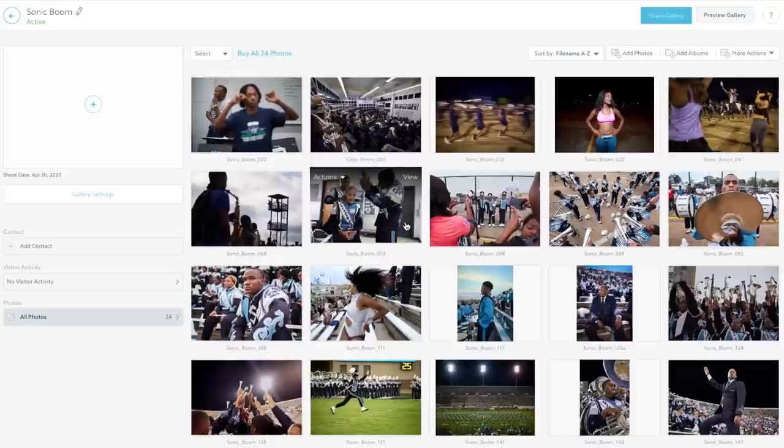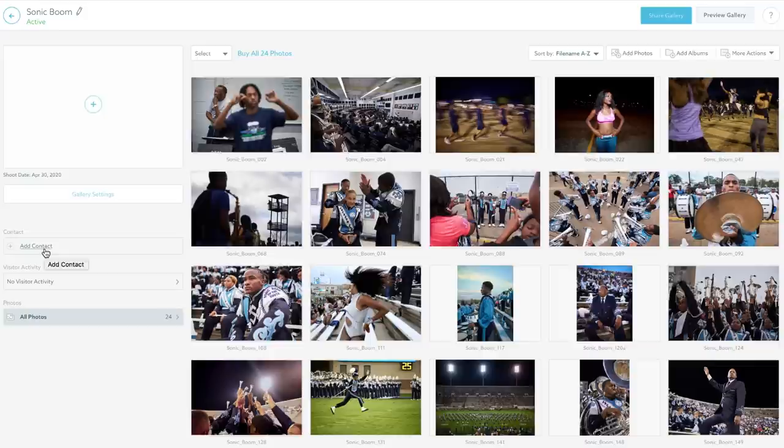It's really easy to do. So back in the gallery here, I've gone in and tweaked my settings where I need them to be. If I want, I can add a contact, like the editor's name or anyone tied to the job. I can add their emails in. So as soon as I'm ready to publish, they automatically get an email with a link to the gallery. If I've password protected it, they get the password too.